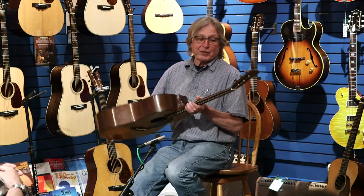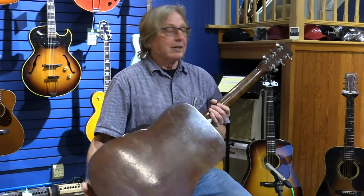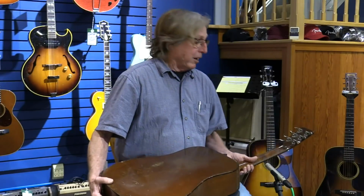The bridge. It's got the original tuners. People get all upset about original and replacement tuners. These tuners are beautiful, but they don't work worth a darn. I'm not crazy about them. I will probably leave these tuners on there when the guitar is sold, or tell the buyer I'm going to put Waverly tuners on there. With Waverly tuners, you can take two screws, take these off, put the Waverly tuners on, put the screws back in. No modification to the guitar, and the tuners work beautifully.